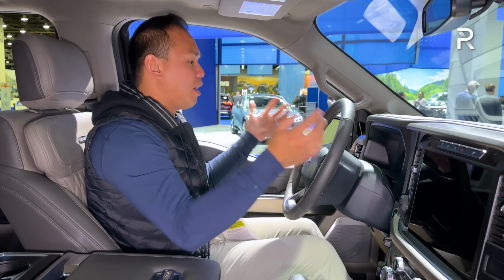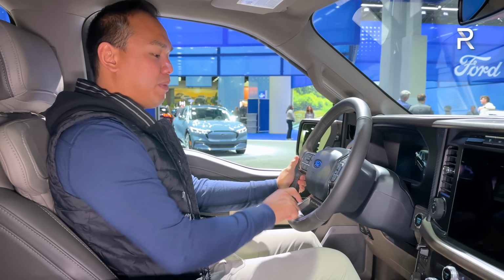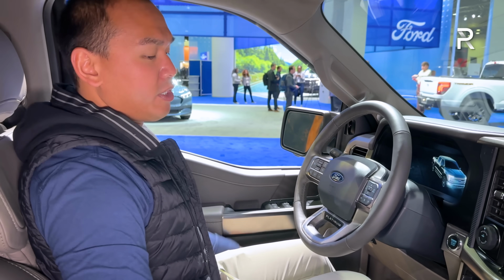Now, in terms of the rest of the interior, you can see the steering wheel. The Platinum has this unique steering wheel design with the Platinum badging. There's this aluminum look trim. There's also real genuine wood in this interior as well, which is nice.